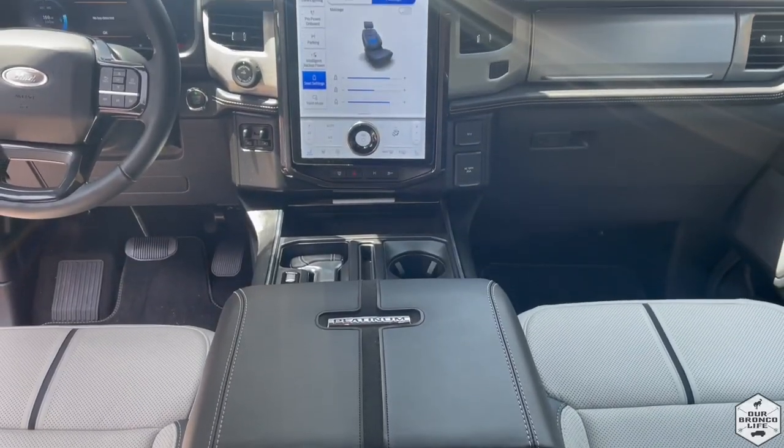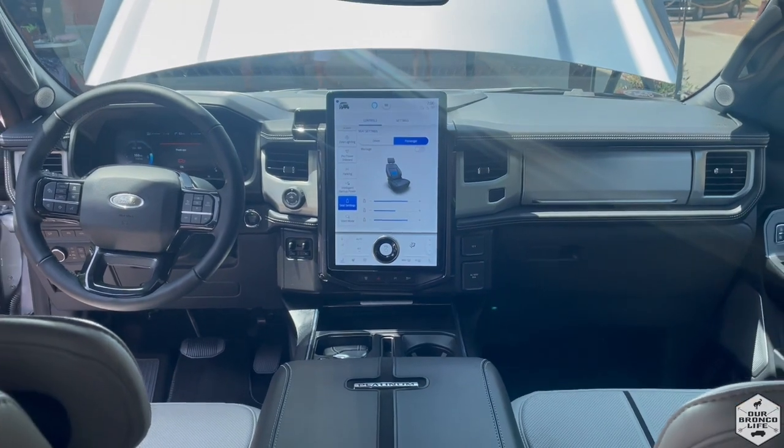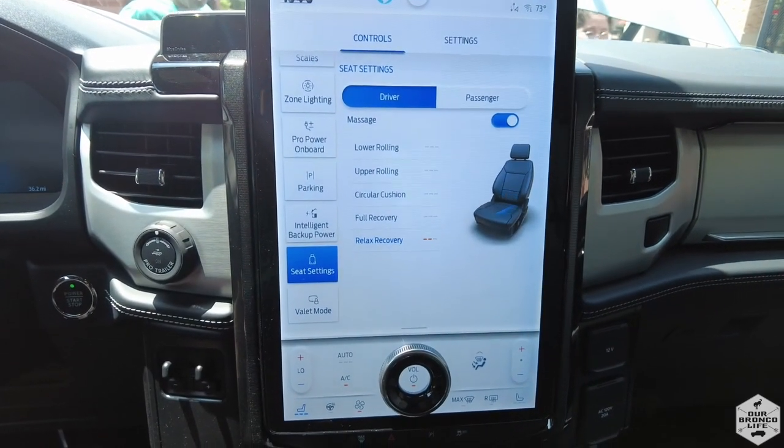I really love the interface too. We love our advanced tech, staying up to date with the most up-to-date technology, and the Lightning definitely does that. With the large screen and the over-the-air updates, the interface is so easy to use and so easy to see, and it gives you all the extra information that you want to see on your truck. It absolutely does not disappoint, and it's so spacious. All the room, and it's an all-electric truck, you guys. It's just so cool. Ford really thought everything through.